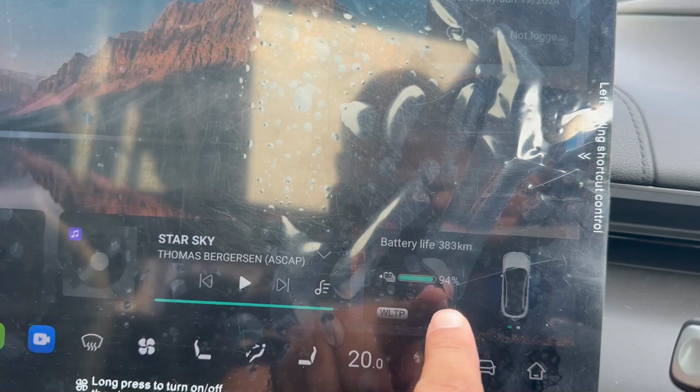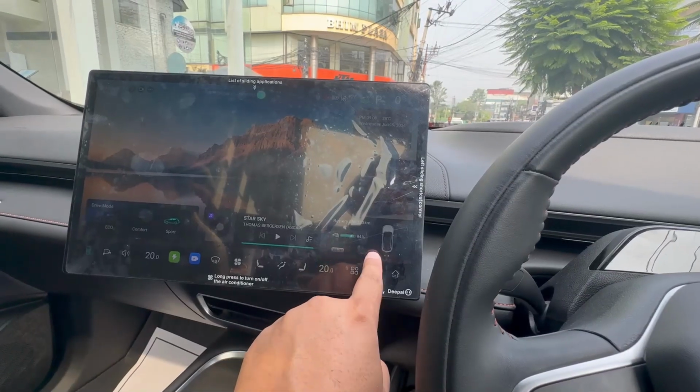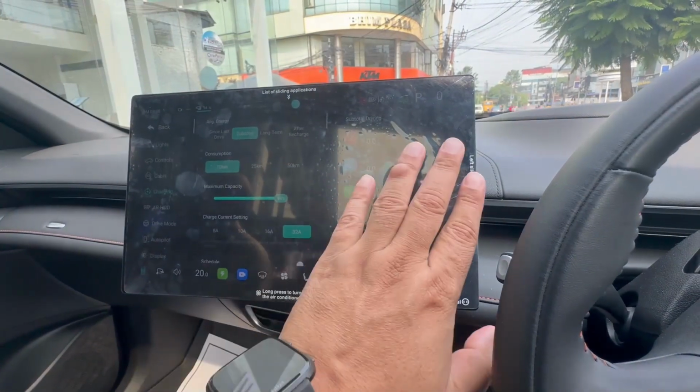94% is the battery that I have with 383 kilometers of driving range. Hello folks, namaste and good morning. The time is around 10 AM now and I am about to start the review of, not only review, range review and review of Deepal S07. And the last one in the league, you see. WLTP range of this car is 410 kilometers. Subtotal driving, everything is 0.